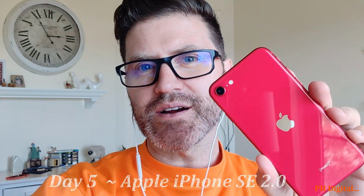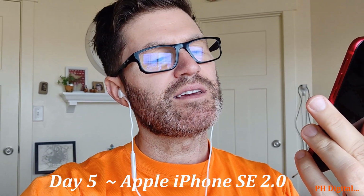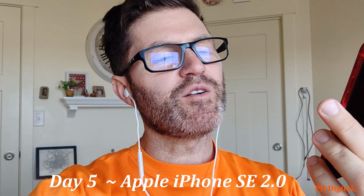Just a quick follow-up. Today is day 5 with this thing right here, the Apple iPhone SE. I like to call it the 2.0, but yeah, it's the Apple iPhone SE 2020, and I like it. I like it a lot. I really like this product red color. The battery's awesome. It's so nice to have a phone that fits in the palm of your hand.